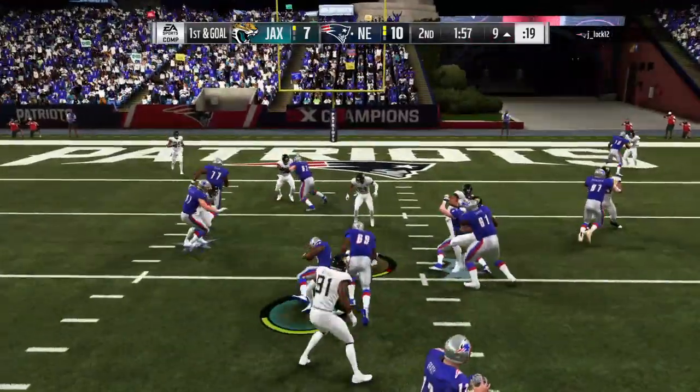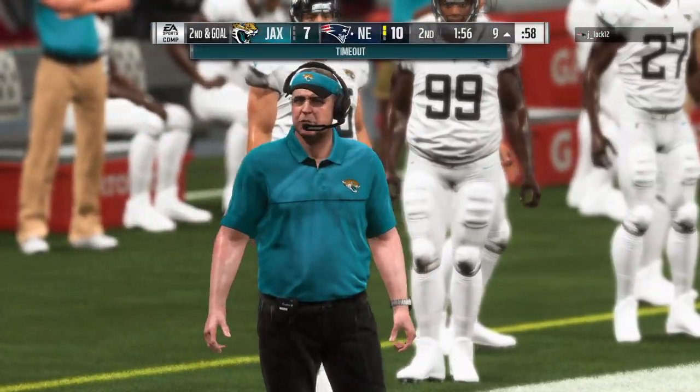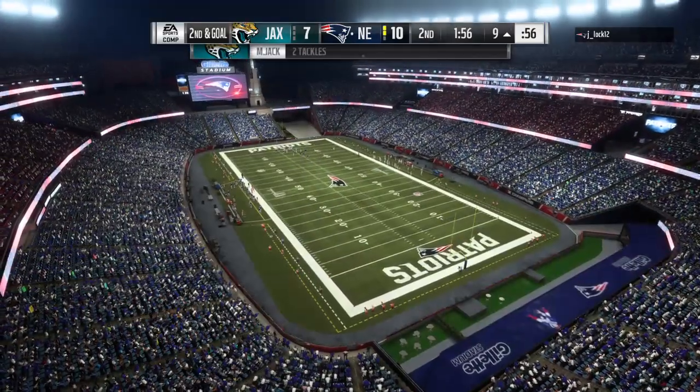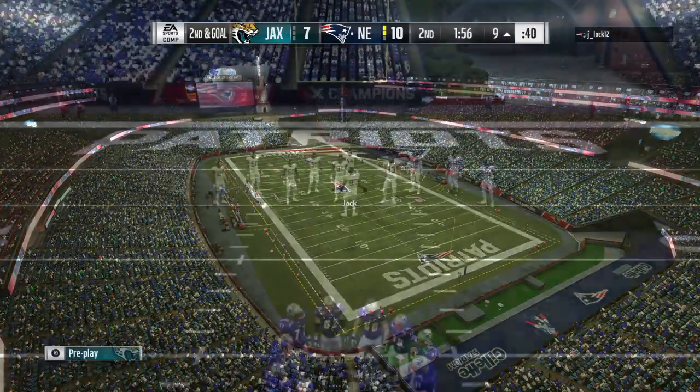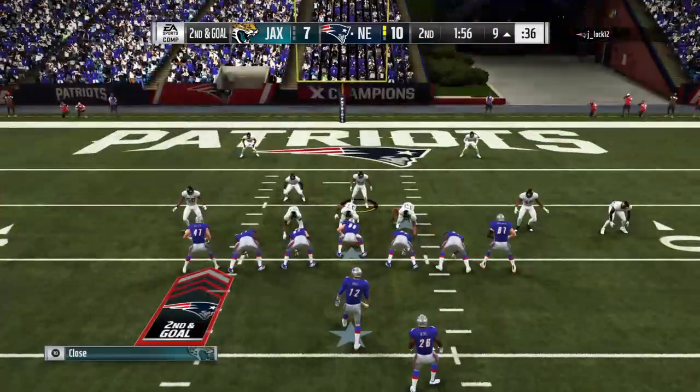Trying to pound it in here with Michel. And he's going to be met at the line of scrimmage and taken down. And now we're going to get a timeout here called by the defense. And with halftime on the horizon, they'll be out of timeouts from here forward.